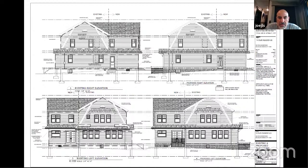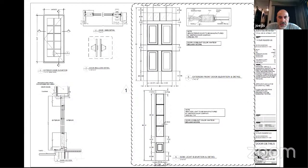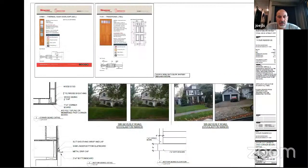Next slide, please. Okay, this is a detail of the front door. It's a wood door that's going to be painted white. If you move to the next slide, you'll see the Simpson doors that we're purchasing, and we're going to paint them white. The photos on the bottom are other homes similar to our style with a two-car garage. We're only building a one-car garage.